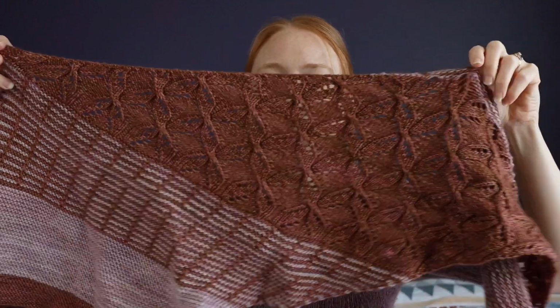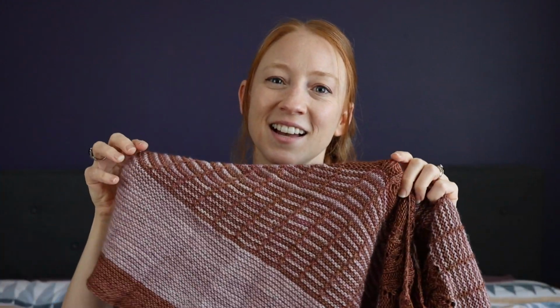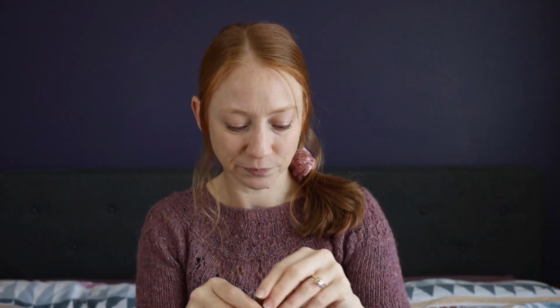It took me quite a little while to do it just because I've had a newborn for the last 3 months, so it was kind of up and down with this shawl. I was kind of stuck on the lace section for a while, actually, because lace and newborns. But the lace section happened, I got through it, and then I got to do slip stitches and garter, and that went by super fast.